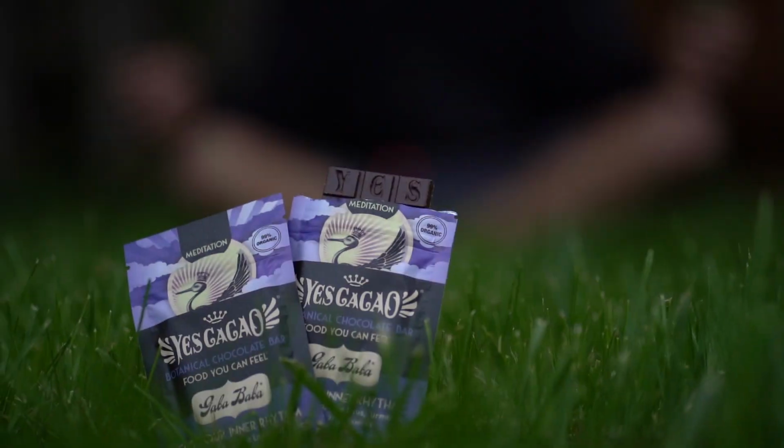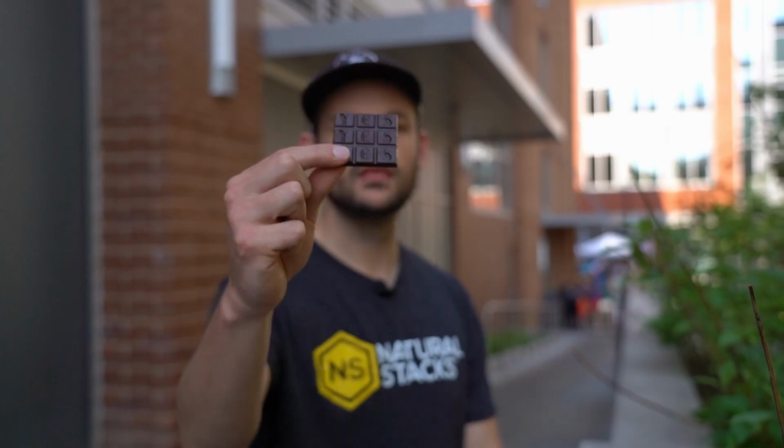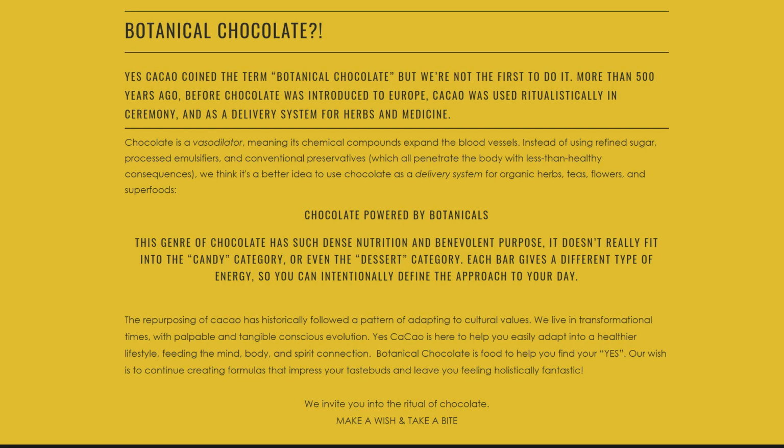And then lastly, we have the Gaba Baba. This is kind of their darker version. And you'll find turmeric, you'll find coriander, you'll find GABA tea, blue lotus flowers, really unique. What I love that Justin talks about is he calls his chocolate powered by botanicals. And so you're really kind of getting those functional benefits from consuming the treats that we've loved for so long. He uses chocolate as a delivery system. It's really interesting. And it's just a really great product.